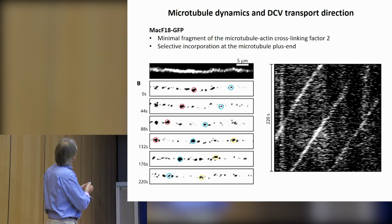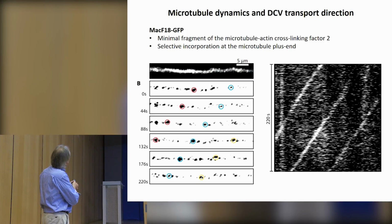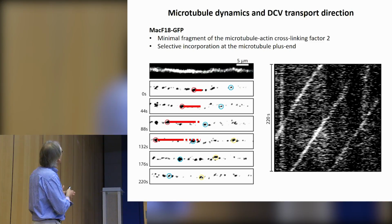So this shows again a stretch of axon with this MACF signal. Not very illuminating in this state, but now let's focus maybe on this red thing here. So this is basically where MACF gets incorporated. Then 44 seconds later, it's here. Then it gets incorporated here, then there. And this is actually referred to as comets. And I think from this, it's a bit difficult to see why this is called a comet. But if you imagine the trace that this leaves behind, this is basically a microtubule that has started here and is now being built in this direction. So you can see the microtubule grows.